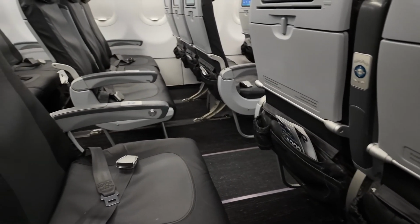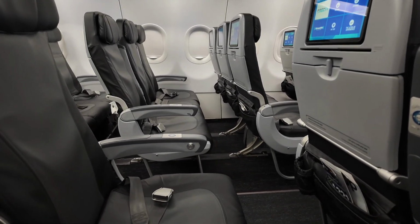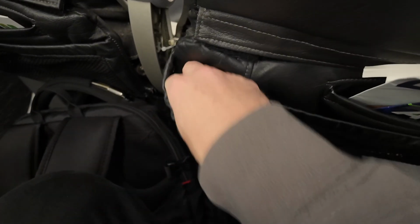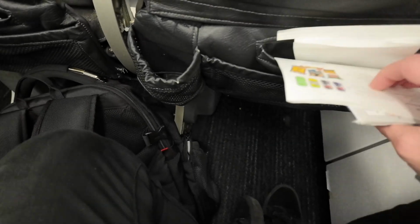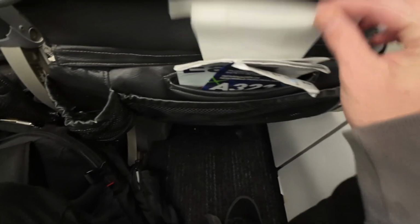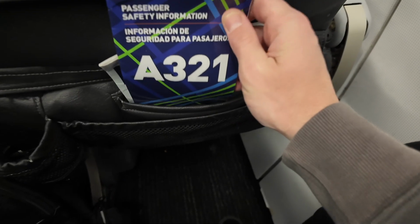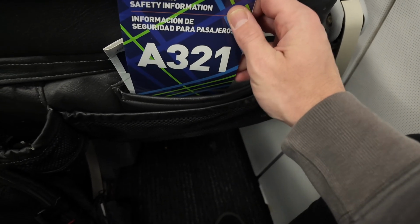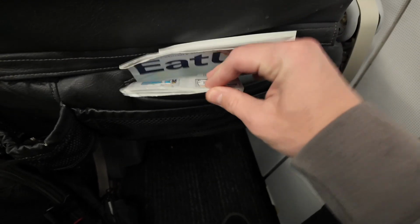This doesn't look as plush as the aeroplane that we had from London, unfortunately. I mean, this is cool. We got like a little cup holder there. We very rarely have something like that. Convenience bag again. Oh, it's an A321 still, but it's not a Neo. And it's older.